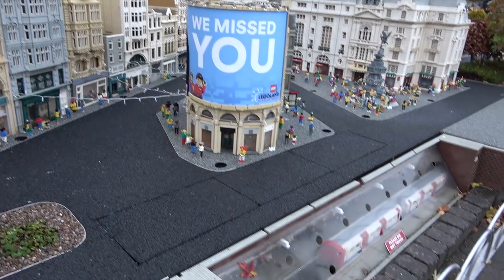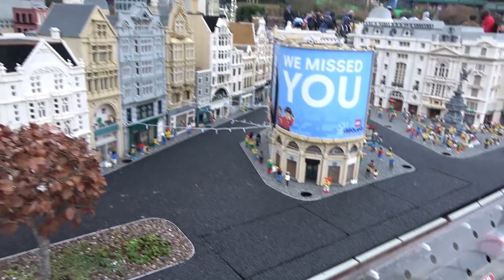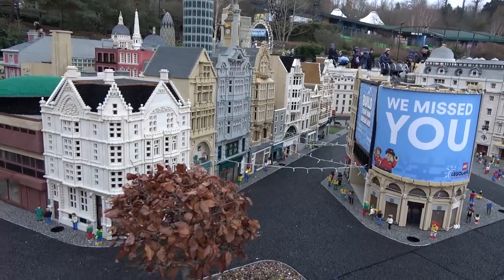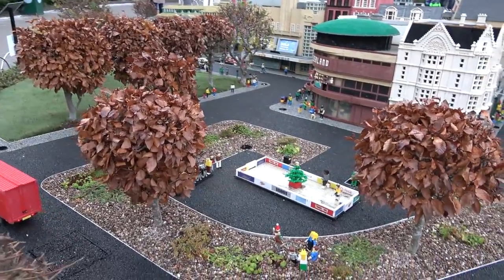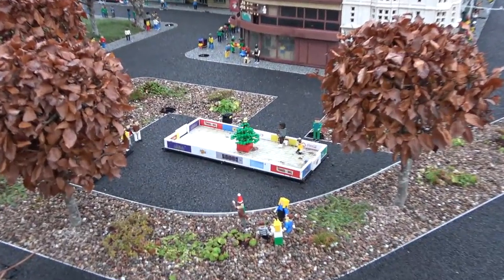Welcome to Christmas in London. There's the tube just down there. Absolutely love the London Underground. And here you've got some string lights just wrapped around some of the buildings there. And yeah, down here you've got an ice skating rink. And here we go, this is nice. Got some little Easter eggs on here.